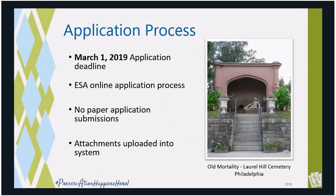Also, the other positive thing about the ESA system is that our applicants have access to technical assistance throughout the application process from DCED's Customer Service Center. They're a very good partner, and certainly do not hesitate to give them a call if you're having any questions or problems with the system. They're available Monday through Friday, 8:30 to 5, and have been very receptive through our last application round for assistance.